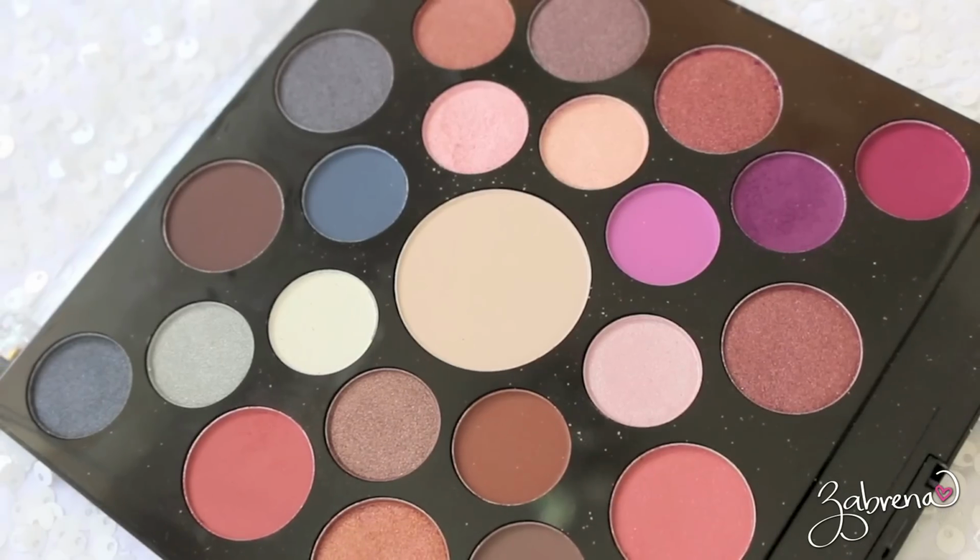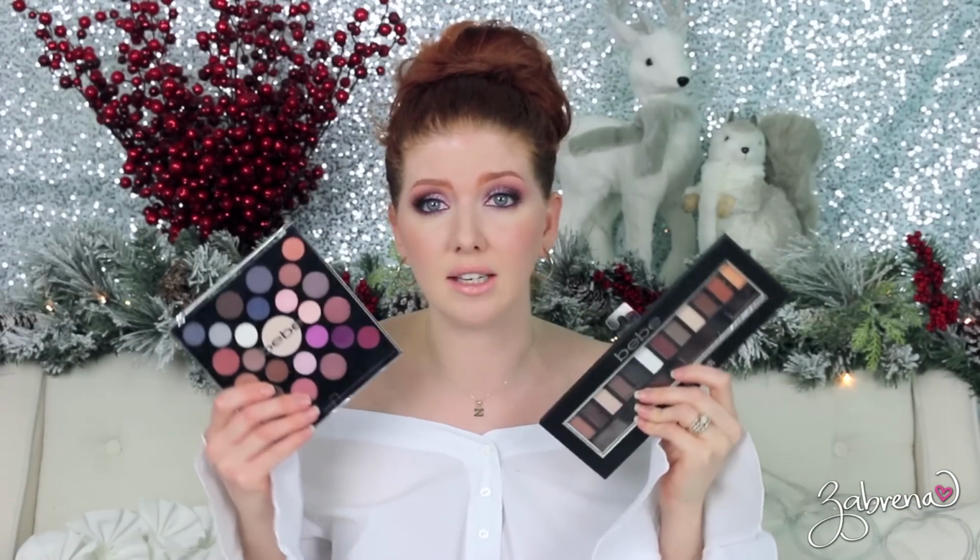So if you're in Burlington Coat Factory and you see the Bebe eyeshadow palettes, I don't care what they look like, get them, because based off of these two, I would not hesitate to buy from this brand again in the future. LA Colors came out with some new eyeshadows for the holidays this year.